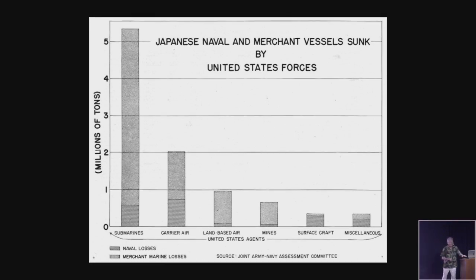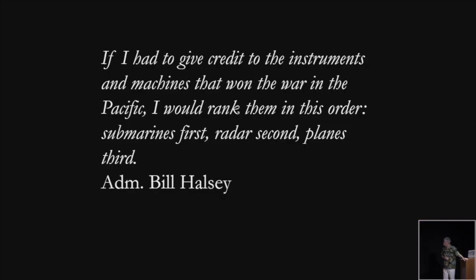And then these are the number of merchant ships and naval losses by carrier aircraft and so on down the line. So considering how much we invested in submarines during World War II and the amount of shipping they sank, I thought they were pretty cost effective. And this is what Admiral Halsey said at the end of the war: if I had to give credit to the instruments and machines that won the war in the Pacific, I would rank them in this order: submarines first, radars second, planes third. Funny he didn't mention the code breakers.